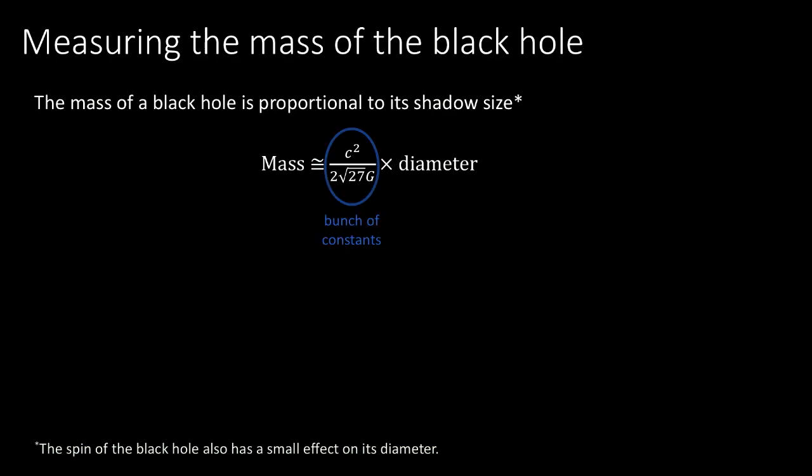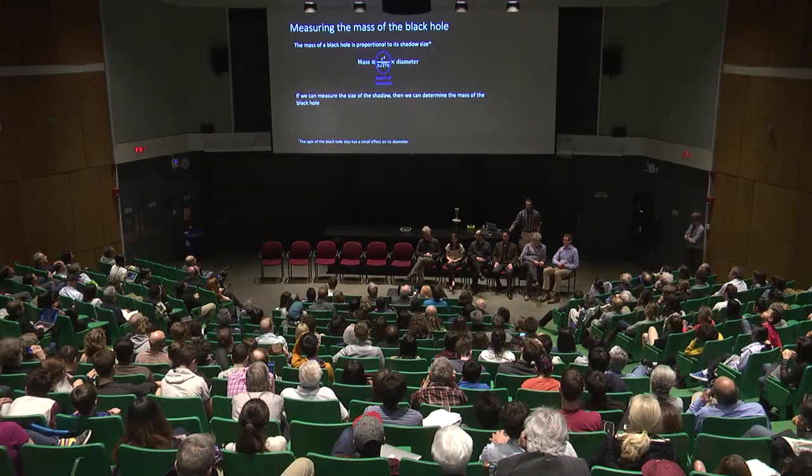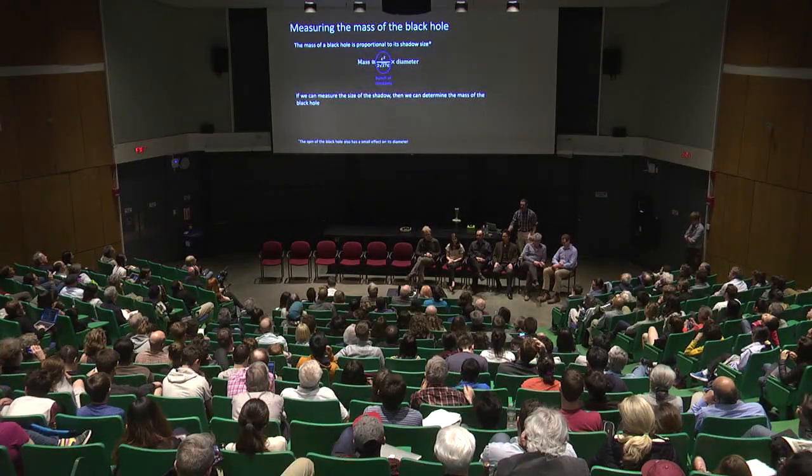The mass of the black hole and the size of the shadow are directly proportional to one another. The exact constants out front within the context of general relativity are the ones I have listed up here, but this is not really important for this talk. The critical idea really is that there is this proportionality. These constants we end up actually calibrating to numerical simulations anyway, and the fact that we can measure the diameter from the image or from these data is what allows us to measure the mass of the black hole.